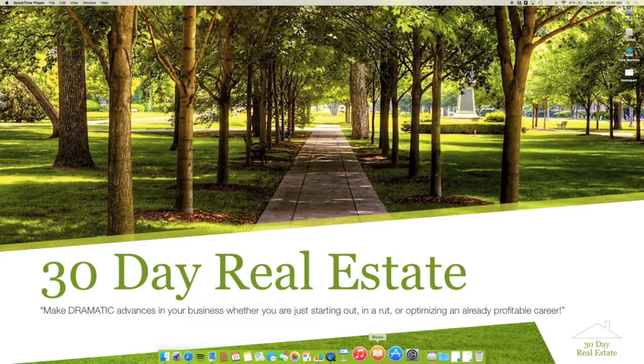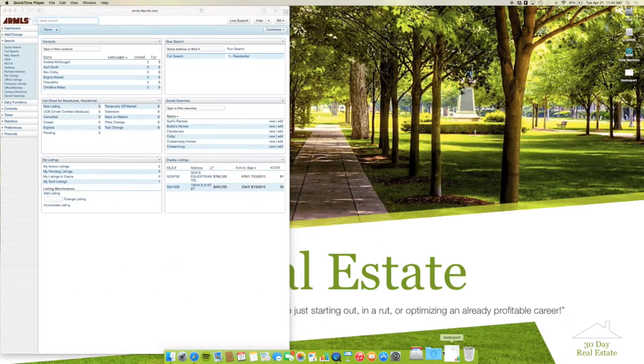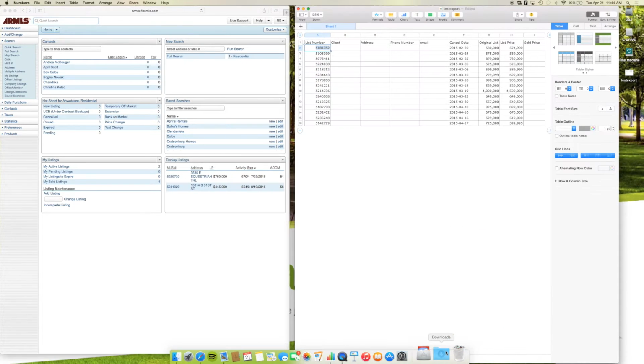Now that we have our raw list of expired and canceled leads, the next step is what I like to call scrubbing the list. So we have to find out, have these people relisted their house? Did they end up leasing their house? Because if they did, then they're not going to be somebody we're going to call necessarily to relist it with us. So we've got to do our due diligence and make sure that we have the information that we need. So I'm going to pull up the MLS again.